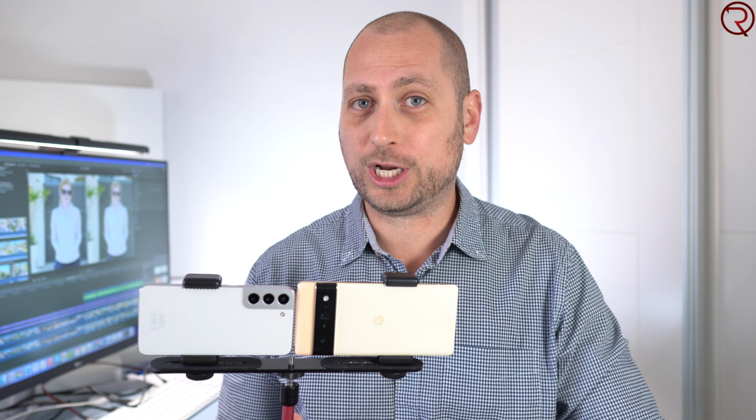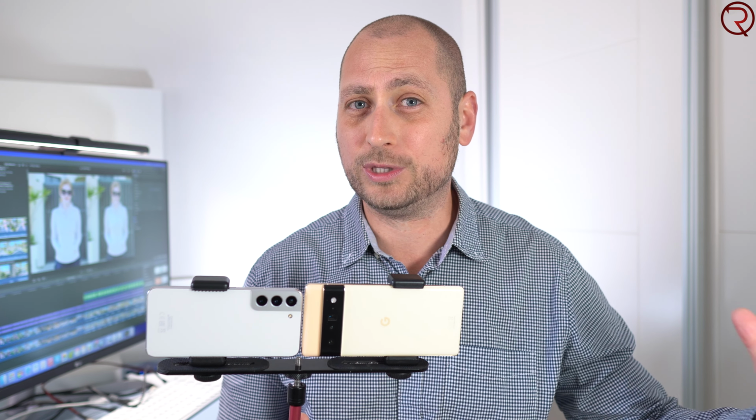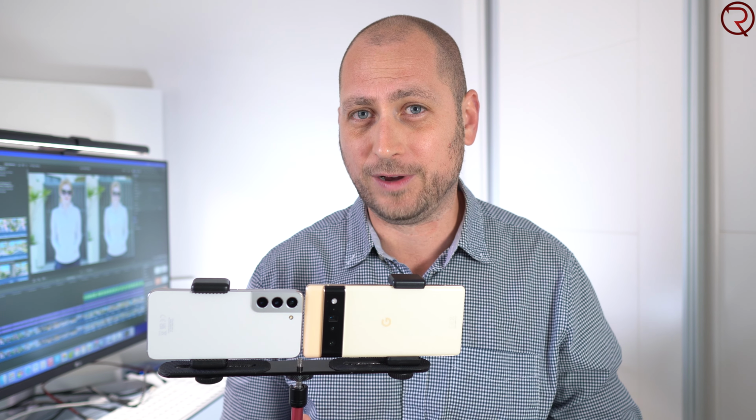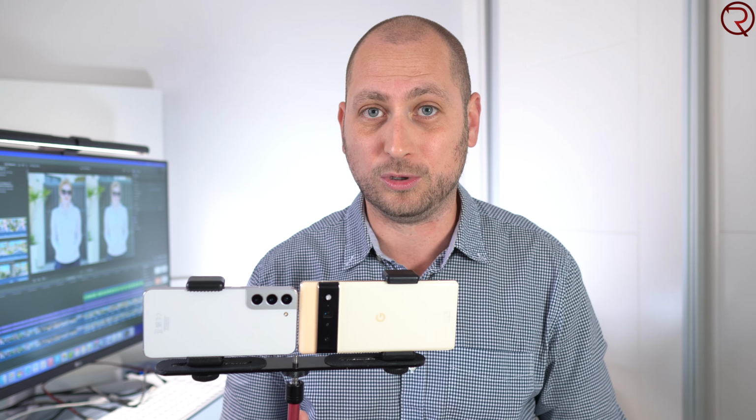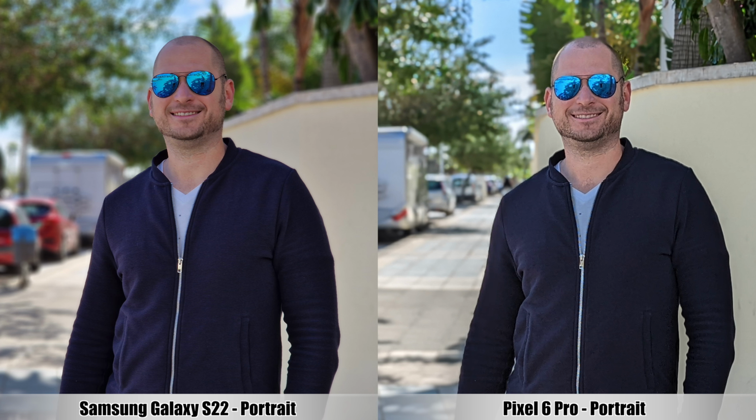Next, we're gonna move on and check out some portrait mode pictures that I took with both these devices. Not that long ago, whenever you took a portrait mode picture with the Pixel device, that used to be the best portrait mode picture that you're gonna see. Well, that is not the case anymore, mostly looking at the pictures that I took with the S22 and the Pixel 6 Pro. First of all, the edge detection in those pictures is way better from the S22 when compared to the Pixel 6 Pro.